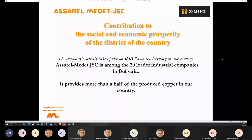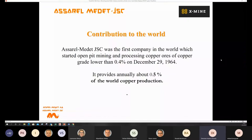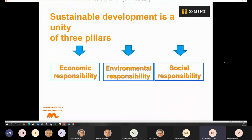The company has a crucial contribution to the development of Panagyurishte municipality. SRL Medet provides more than 70% of the revenues from local taxes and fees, and more than 30% of all revenues in the budget of Panagyurishte municipality. More than 60% of the cash incomes of the population in the municipality, without considering the revenues from shareholder dividends. More than 30% of the occupied jobs in the municipality business sector, plus another 6,400 jobs in the municipality and the country servicing the company.